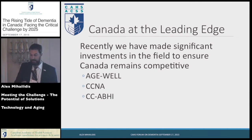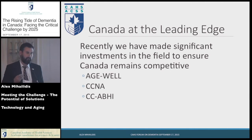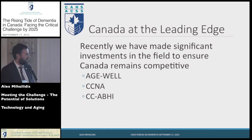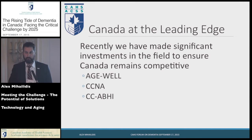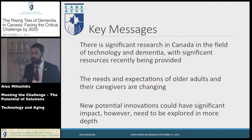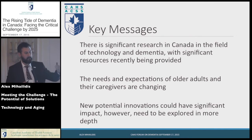So to finish off, Canada is at the leading edge. We have been behind the Europeans and the US, but we are catching up. And this is being done through significant investments from our government and our government agencies, such as the AgeWell network, CCNA that we heard about before, and most recently the CCABHI, which I never remember what it stands for, but this is a new commercialization center at Baycrest Hospital in Toronto, looking specifically at technologies for healthy brains. So to finish off, there is some significant research happening in Canada and around the world in this area. Obviously, it's growing. It's nothing new, but it is now hitting that point where we are making some leaps forward.